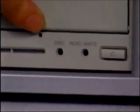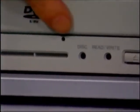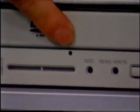Now, your CD-ROM drive and the floppy disk drive have eject buttons, so you can push the disk right out of the drive. If your drive gets stuck and won't eject, you can take something small like a paper clip, and you see this little hole right here? Not all drives have these, but a lot of them do. Just push it right in. Right in that tiny little hole.